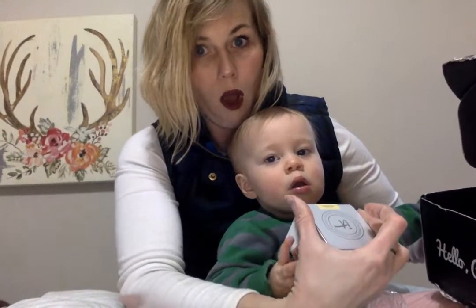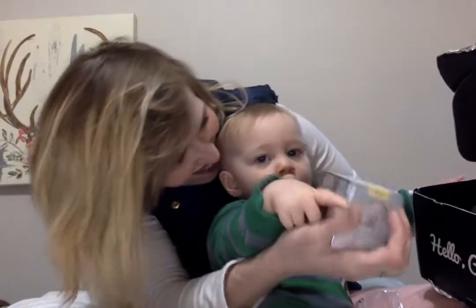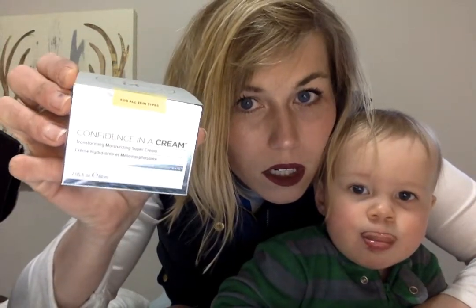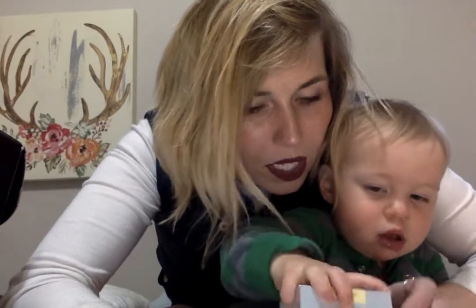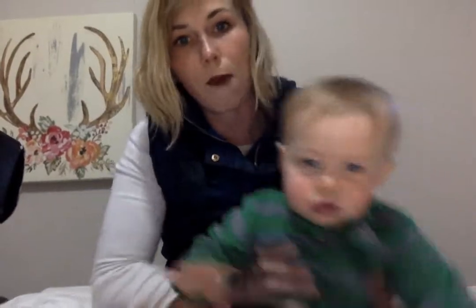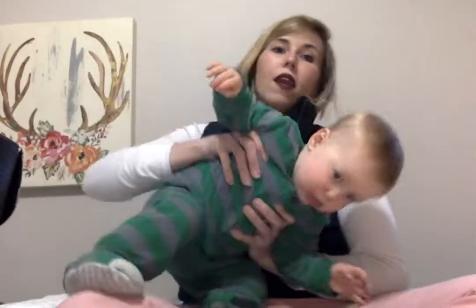Look. We are going to see what we got. What shade we got for our palette. But Hunter's grabbing this first. Wow. Cool. Look, Hunter. What do we get? The It Cosmetics Confidence in a Cream. Oh, Hunter, look. This is a transforming moisturizing super cream for all skin types, even babies. Say hip hip hooray! Hip hip hooray!